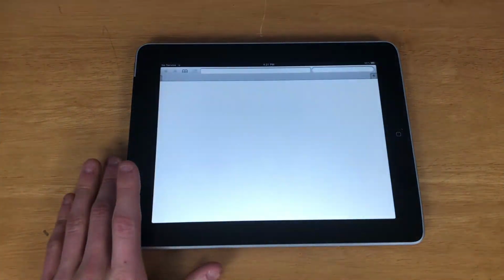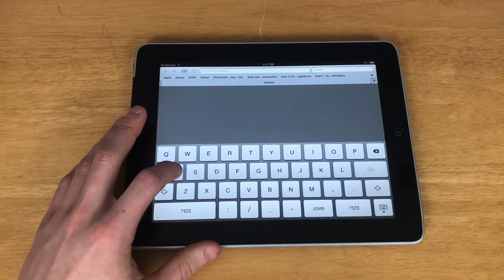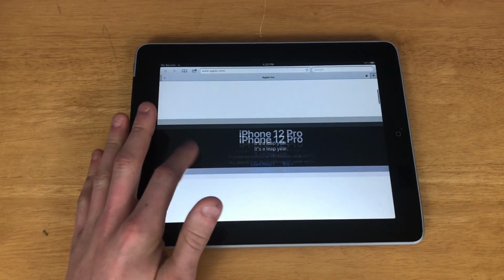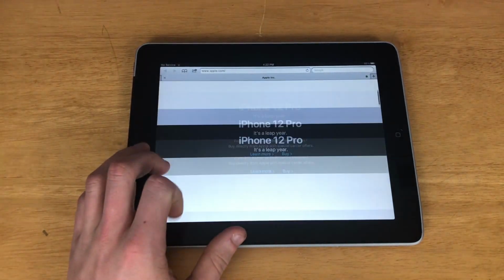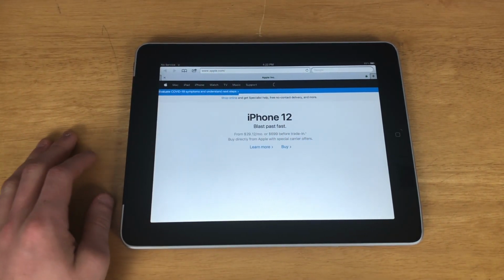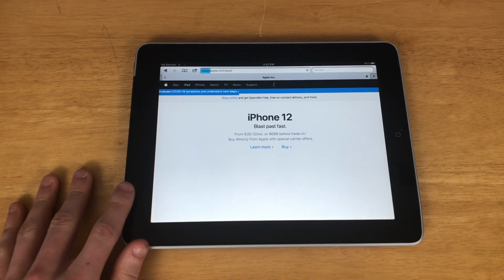So let's go ahead and test Safari. So let's just start with Apple's website, the usual. Well, it seems that the website has gotten quite a bit worse than the last video when I tested this. I mean, the search bar at the top isn't even in its normal position. Let's just try iPad. At least the buttons still work.